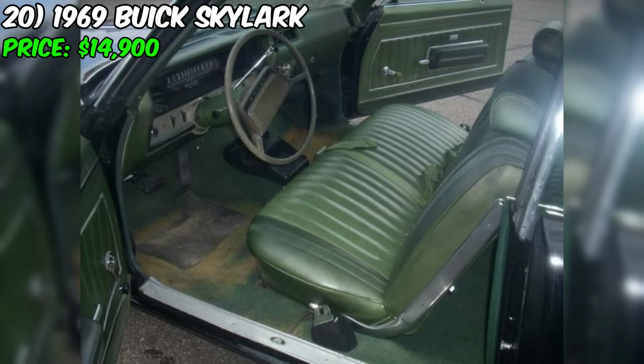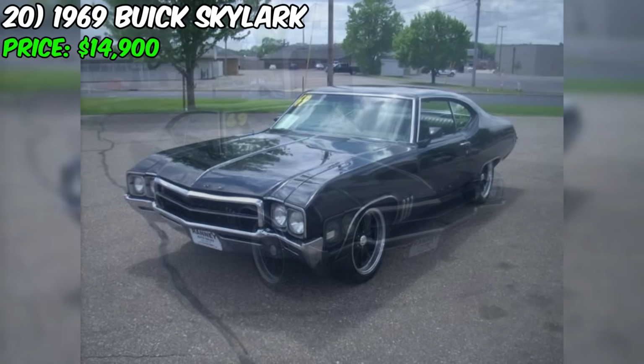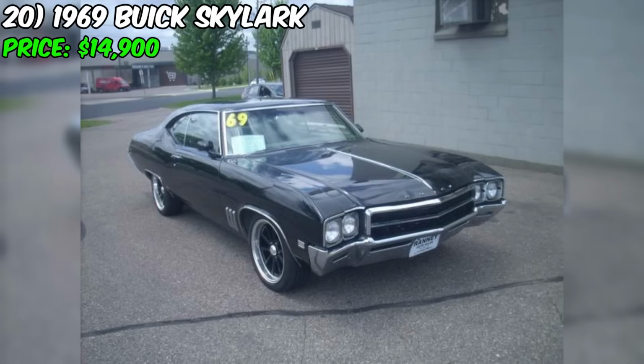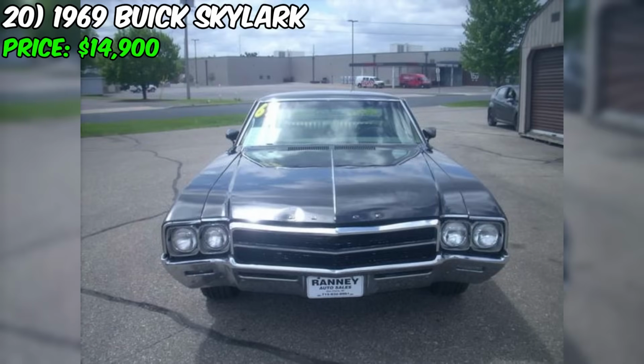Despite these minor issues, this Buick is still a solid and impressive car. The seller describes it as a nice, solid car to enjoy or take to the next level, which suggests that it's a great starting point for any classic car enthusiast looking to make a project out of it. And with a price tag of just $14,900, this Skylark is a great deal for anyone in the market for a classic American muscle car.